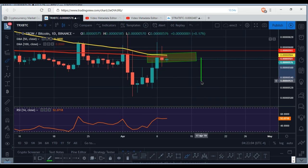Most of the coins we're going to talk about are going to have the same pattern. Remember this pattern. Either it's going to be this pattern, a push back to the upside and another rejection, or we're going to get back to the upside and then push higher, just like Nano. I think Neo made this pattern, but couldn't break out and came back down to this area. So the 31st and the 1st are the most important dates in crypto, right?